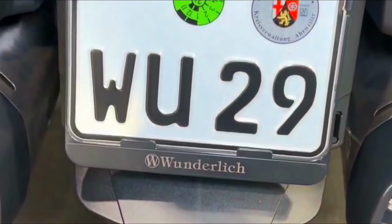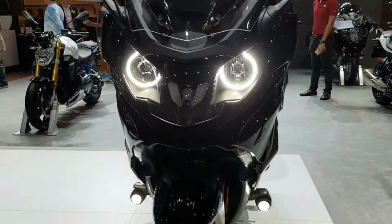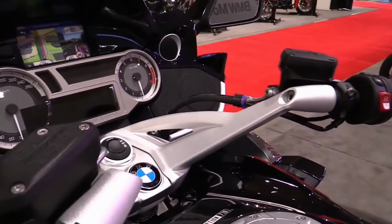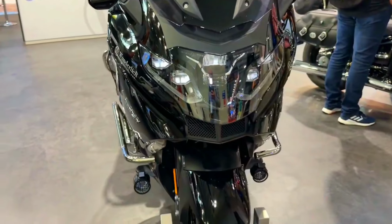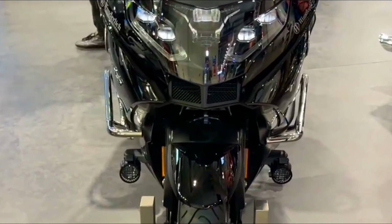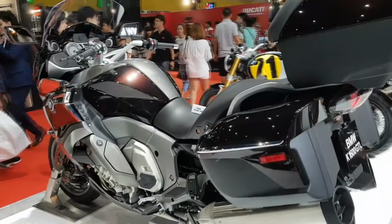BMW K1600GT touring prowess. The K1600GT is built for adventure. Ample storage space allows you to pack everything you need for a long trip, while wind protection and comfortable ergonomics ensure a relaxed ride. Cruise control makes highway stretches effortless, and the powerful engine allows for effortless overtaking when needed.